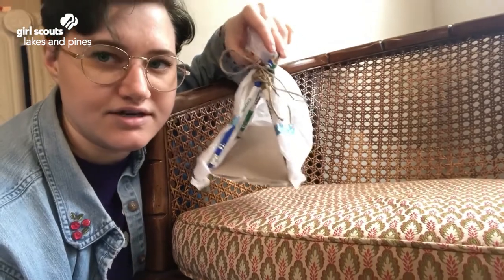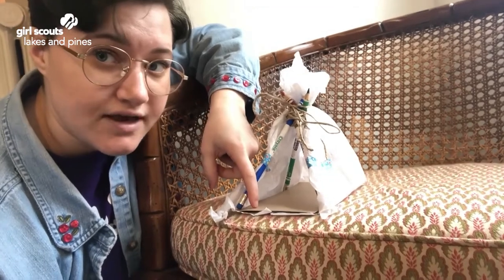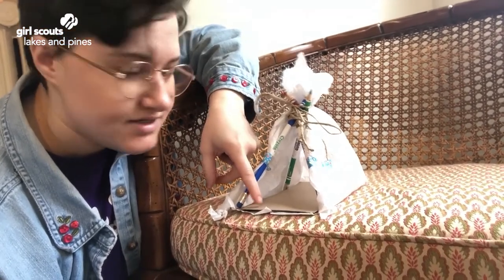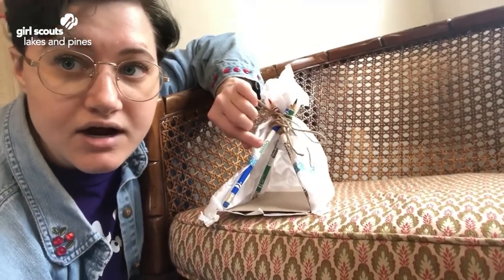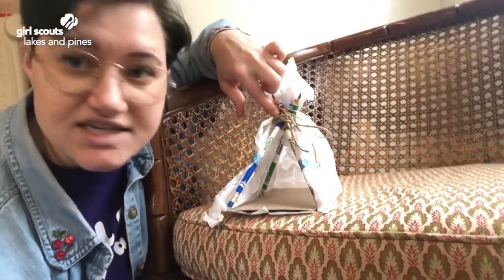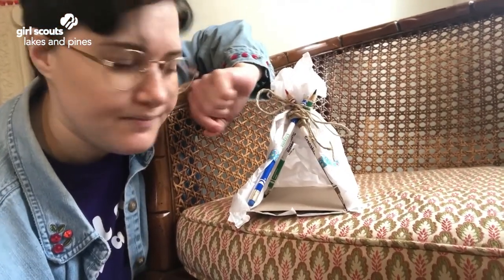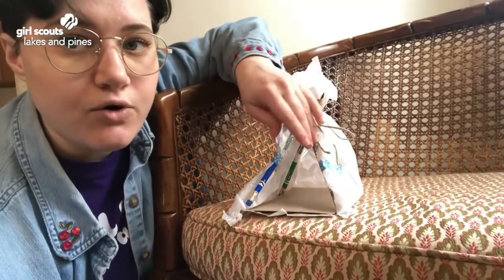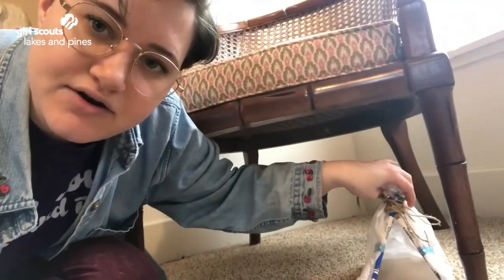So what I used was one side of an empty Girl Scout cookie box. That was the base for my glam tent. And then I made little tent poles out of my colored pencils. And you can see that I kind of used string to wrap them up to get them to stay together. And then my tent walls are some tissue paper, and then I put some tape to hold the tent flaps off to the side. So this is my completed fairy house. I'm going to put it down here underneath my chair, and that's where it will live.